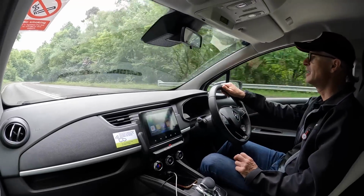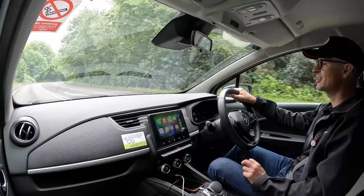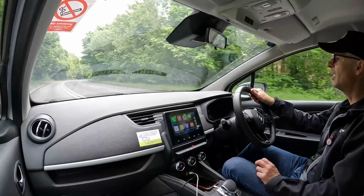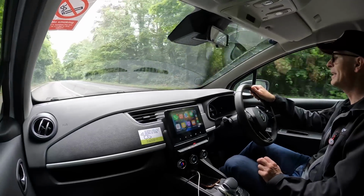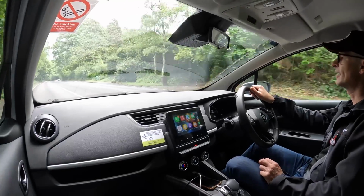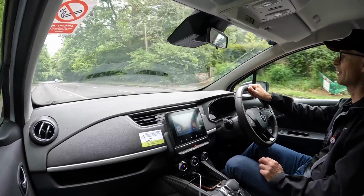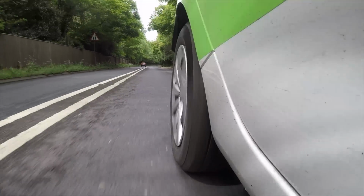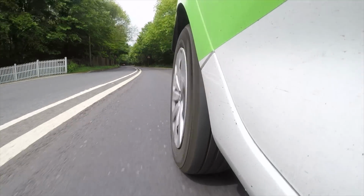So quite often I'll turn up at a charger and either it doesn't work or I can't plug into it. So I've shied away from taking it on many long journeys just because I can't guarantee I'm going to be able to get a charge when I get there, and I might not be able to get home again, which is terrible really, because it's otherwise a very good vehicle.